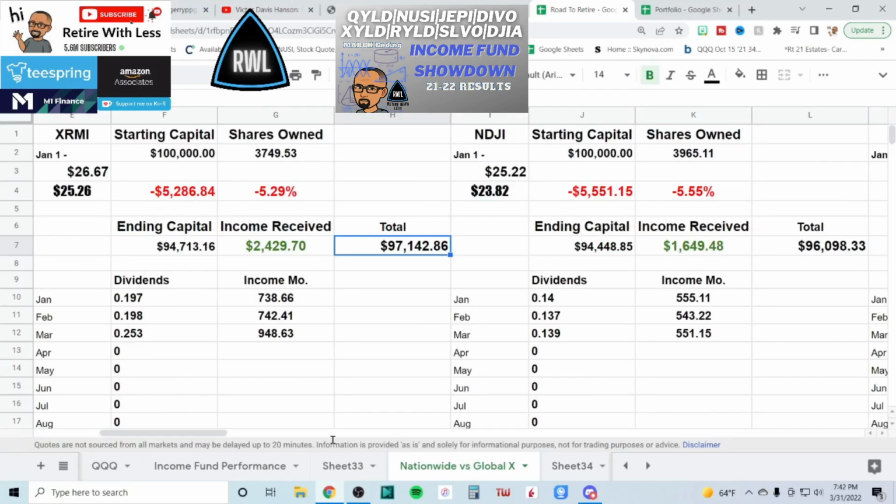Next up, NDJI. That is the Dow Jones collared ETF by Nationwide. January 1st, 2022, it started at $25.22 per share. March 31st, 2022, it ended at $23.82, representing a 5.55% decrease in your capital. Your ending capital ended up being $94,448. You did receive a 13.9-cent dividend for the month of March for $551.15 of income. Total income received for the year, $1,649. Total investment value, $96,098.